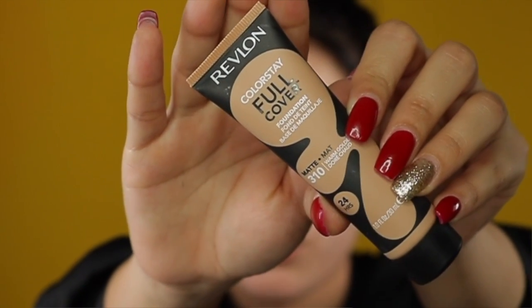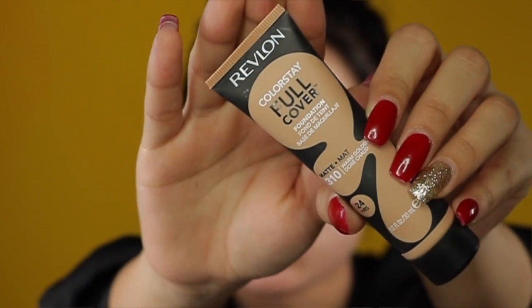So this foundation retails for $13.99. I got it at CVS. It is a little bit pricier than your average foundations at the drugstore. It says it's supposed to be a full coverage matte foundation and 24-hour wear. It says it's comfortable wear, no flaking, no caking, and it has a built-in primer, which I'm super excited about. It comes in a tube-like packaging for easy on-the-go application. It's very small, but it does come with 1 fluid ounce. I got mine in the shade 310 Warm Golden.